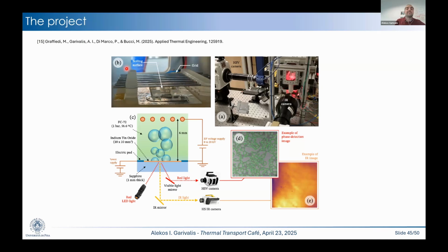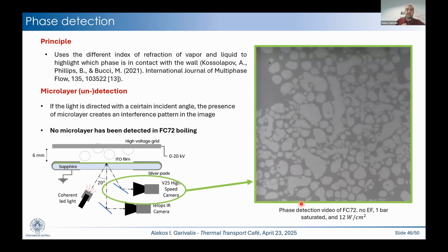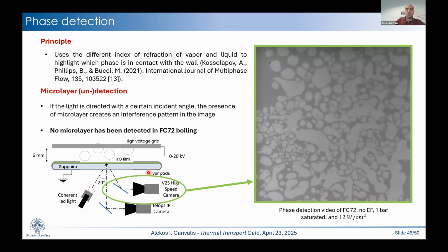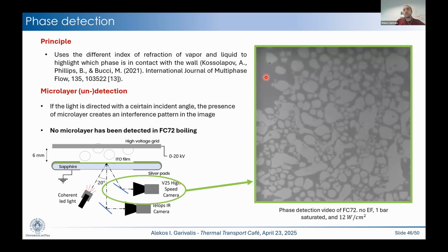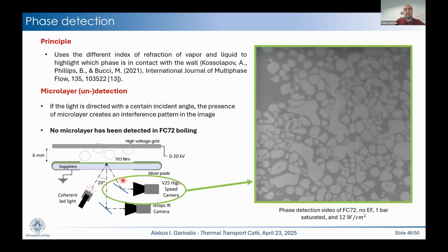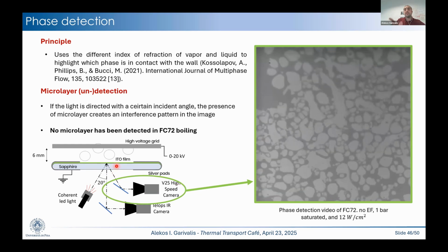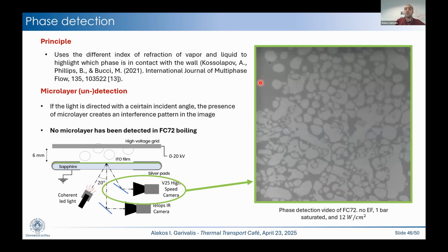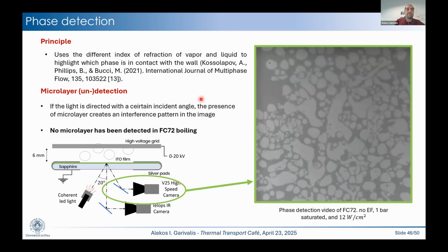which, concerning the boiling, is more or less the same. So we have the boiling surface with the grid to apply the electric field, but then we have a high-speed camera to perform phase detection and the infrared camera to measure the temperature of the heater. And so we can use this optical technique for phase detection, we have the picture of the bottom of the boiling surface, and we see that the dark gray represents the liquid while the light gray represents the vapor.